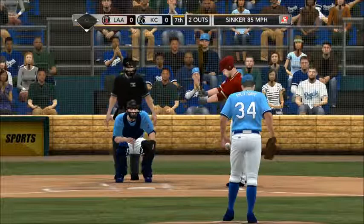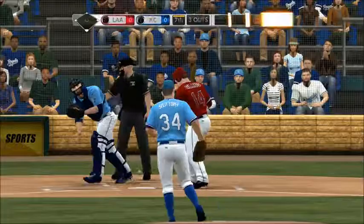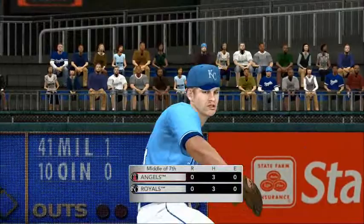Struck him out. And now that's seven. Count him, seven shutout innings going. I think he's got the stuff to do it, Gary. I think he wants to finish the rest of this game. He's got the legs. And a frustrated lineup indeed. That's now seven shutout innings. The Angels still looking for a run.